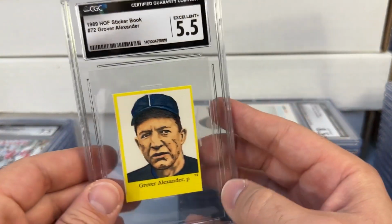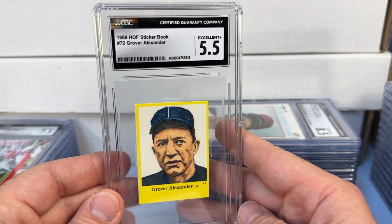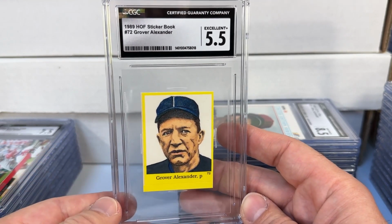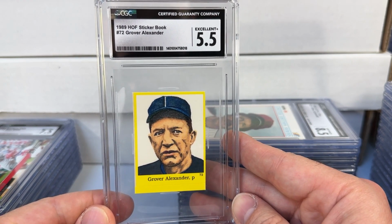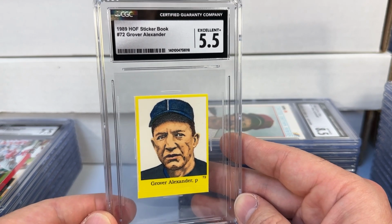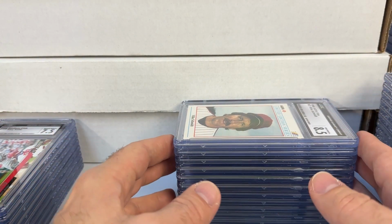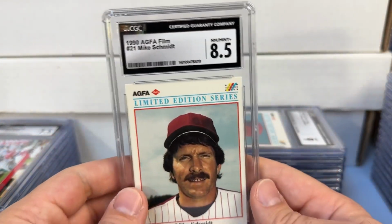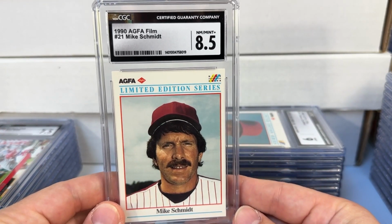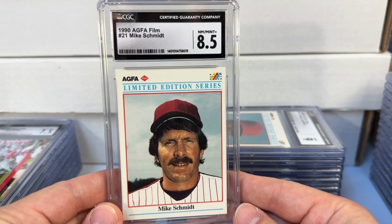As you can see, they're just blank backs, numbering down there on the bottom, but pretty cool little items. Just another cool way to add some Hall of Famers from pre-war players at very reasonable prices. And it's fun to get those slabbed up. It's fun collecting slabs. It still is, and it's a little more fun now that getting stuff graded is a reasonable price. SGC down to 15. CGC's regular price, I believe, is 12, so it's pretty cool.